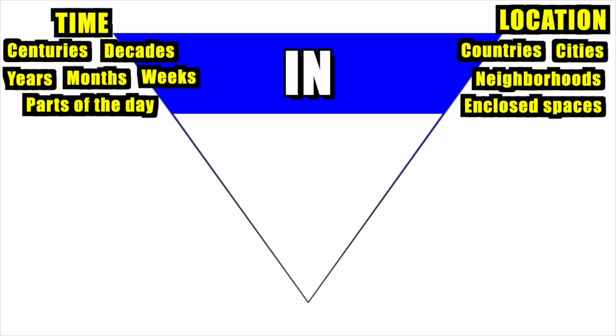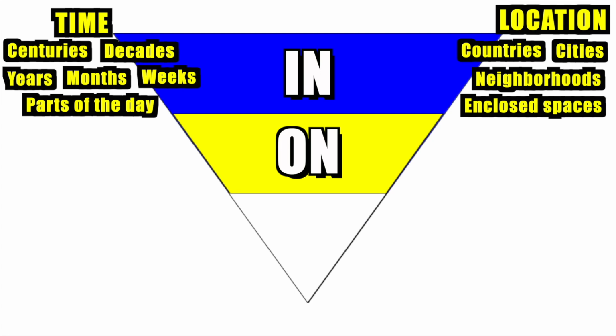Okay, now we're moving on to the second part of our upside down triangle. The next word is on. On. On is a little more specific than in, and it's a little smaller. So please remember these two things. Let's talk about time first.